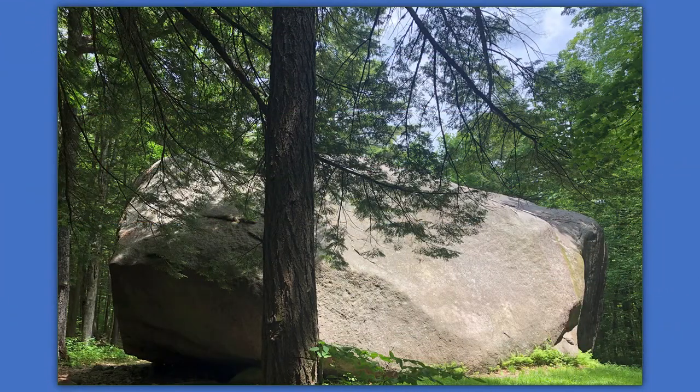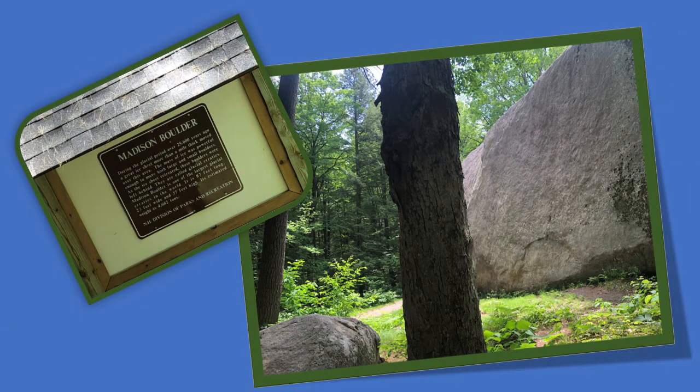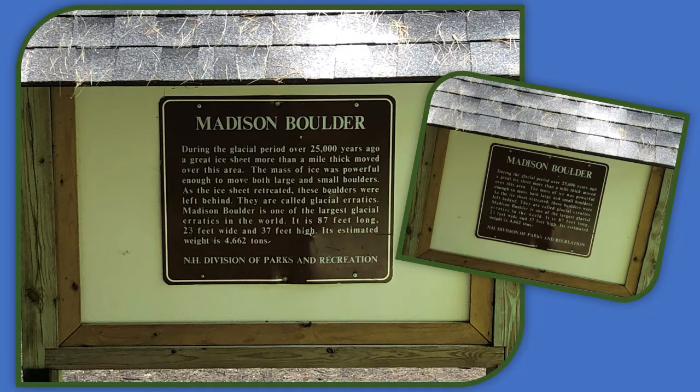And let's see what they say about it. It says, during the glacial period over 25,000 years ago, a great ice sheet more than a mile thick moved over this area. And they know that how? Well, that's when they say the Ice Age was. The mass of ice was powerful enough to move both large and small boulders. As ice sheets retreated, these boulders were left behind. They are called Glacial Erratics. Madison Boulder is one of the largest glacial erratics in the world.